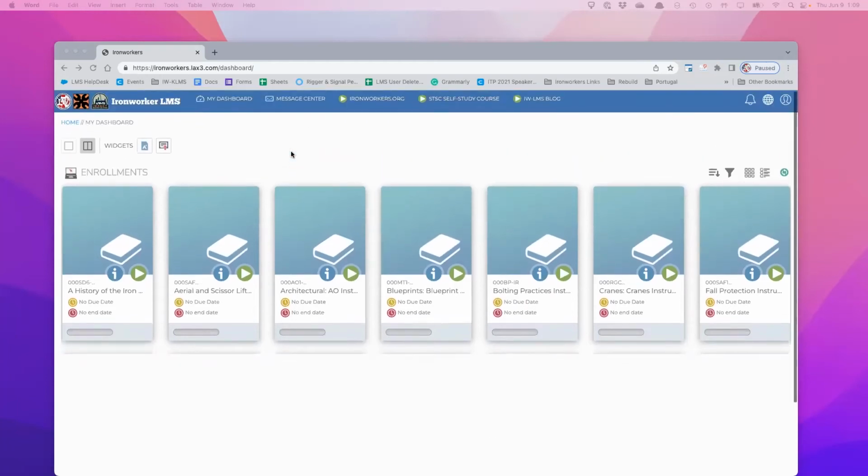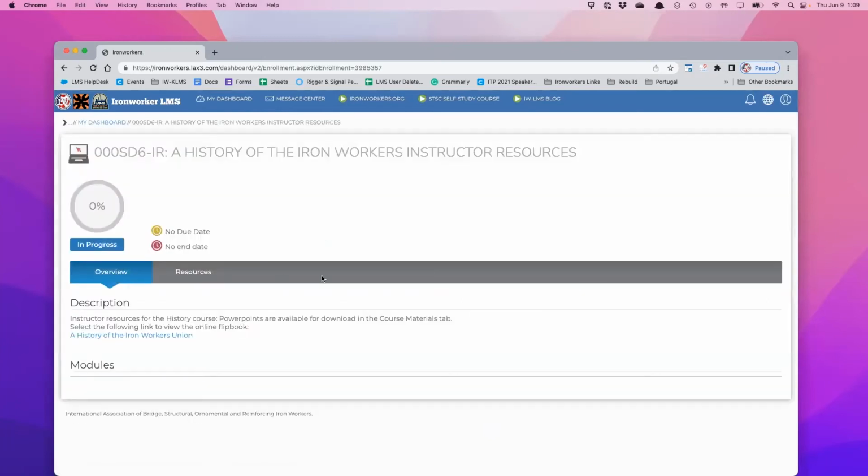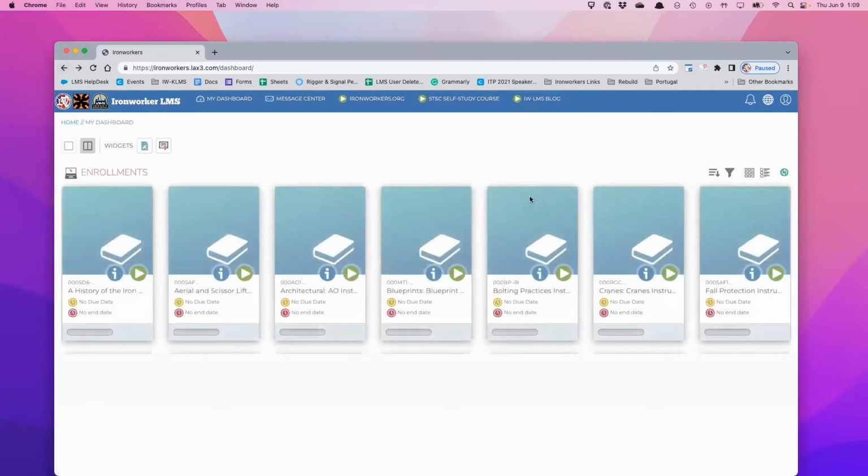So you can see this is my enrollments. They look really different, but it's the same thing. I've got history as one of my courses. We can put graphics in these now. So there's pretty graphics for every one of our courses. If we want to, we could probably take a cover of the book and put it up there, right? You can get some information on it just by hitting the little info button and getting the course details. So it's just a different way of looking at things than we had before.